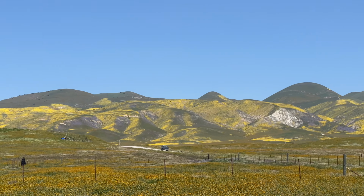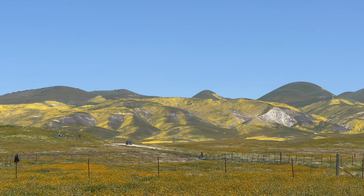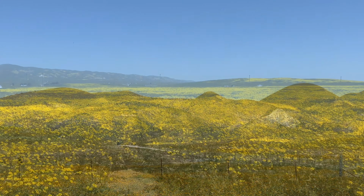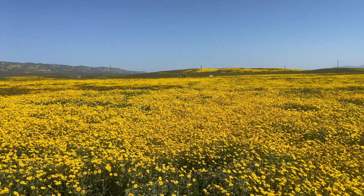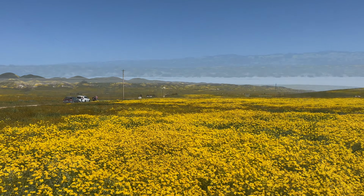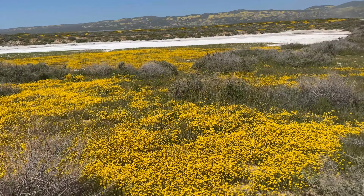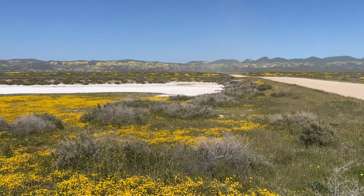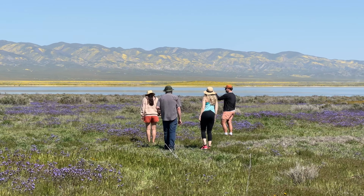Make sure you drive through the 7 Miles Road because it is amazing there. It is near the end of the 7 Miles Road. If you drive from Highway 58, next drive all the way through Soda Lake Road.